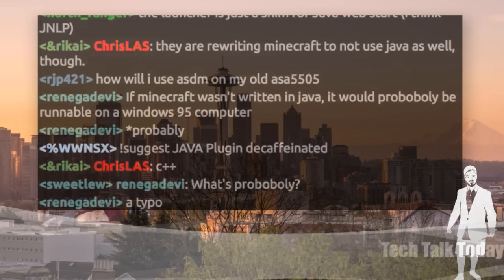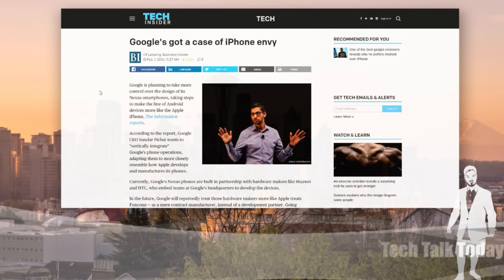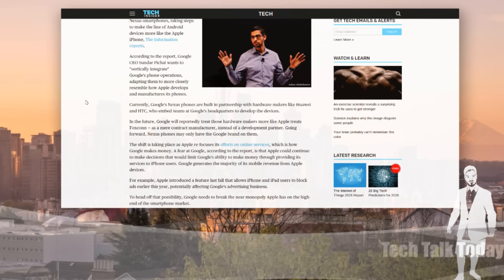Speaking of the Googs, people are reporting that Google is getting some serious iPhone envy and planning to take more direct control over the design of its Nexus smartphones, making it more in line with how the iPhone is developed. According to the report, Google CEO Sundar Pichai wants to vertically integrate Google's phone operations, adapting them to more closely resemble how Apple develops and manufactures its phones. Google will reportedly treat hardware makers more like Apple treats Foxconn, as merely a contract manufacturer instead of a development partner. Going forward, Nexus phones may only have the Google brand on them.